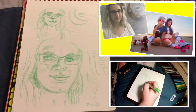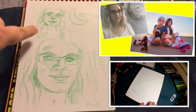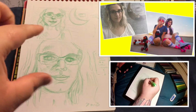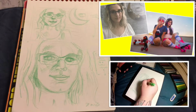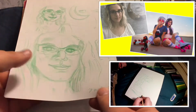Then you have my friend Chelsea. I've been meaning to draw her more. Still missing it a little bit. Got pretty close with this, but it still needs just a little bit more stretch in the nose, and I think it would be perfectly on point. So work continues.